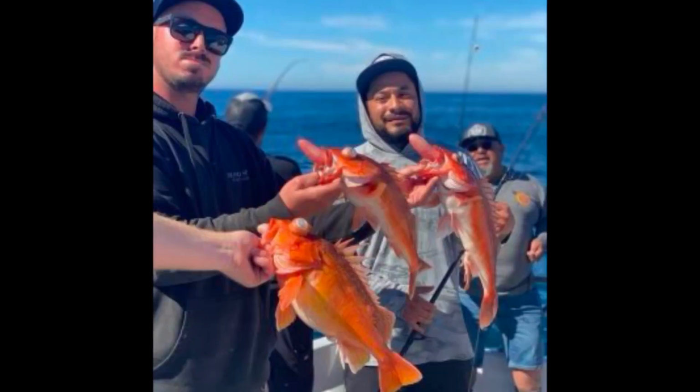Everybody's going home with nice big bags of rockfish, good quality, nice Boscos, reds, really good chili pepper rock fishing for quite a while today. Definitely happy with it. I think our people are happy with it. Everybody's smiling, so I think they're excited to be back, and they spent the day in some really nice weather. Hardly any breeze, hardly any swell. Couldn't have asked for a better first trip back.